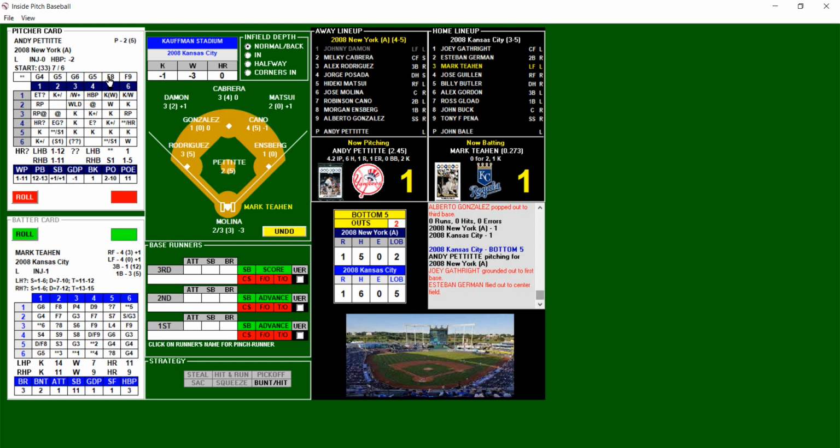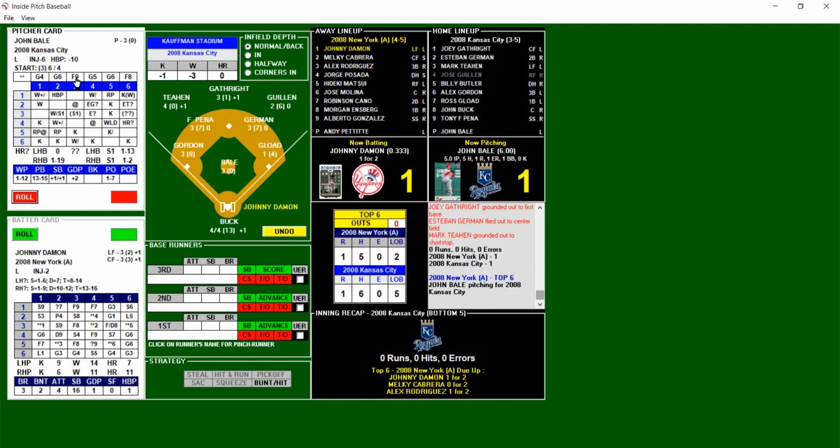So 2 away, and Mark Teahen is up. Teahen is 0 for 2. Here's the pitch. And that is going to be 6-4. Double star. Ground ball to Gonzalez. And that retires the side. So the Yankees make quick work of the Royals. No runs, no hits, no errors. 3 up, 3 down. We go to after 5. We're tied at 1. We go to the top of the 6th.